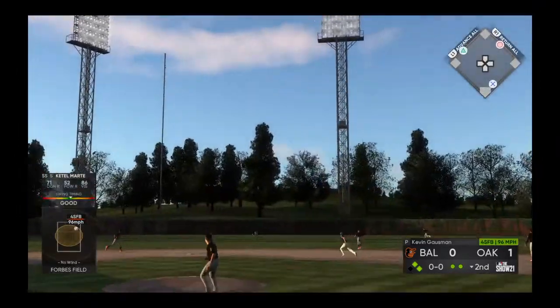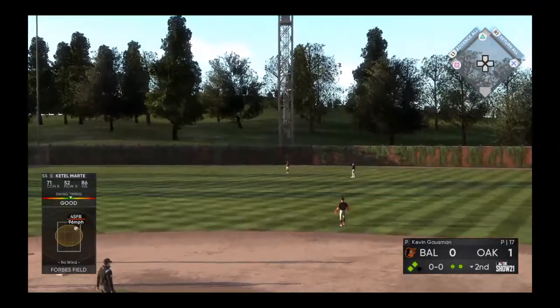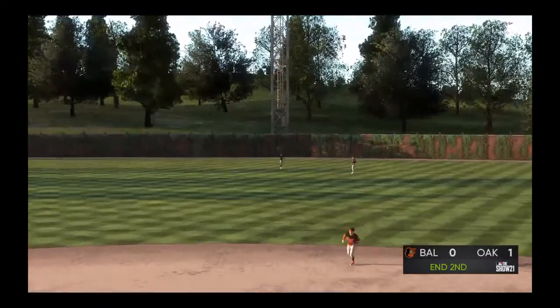Pulled toward right center field. Long run for the center fielder. He's there to make the play, and that'll retire the side.